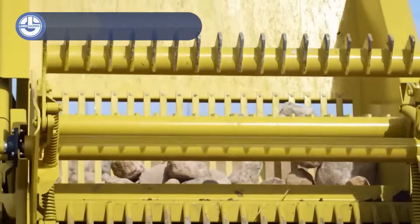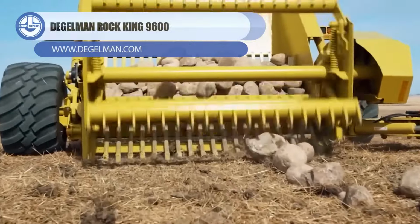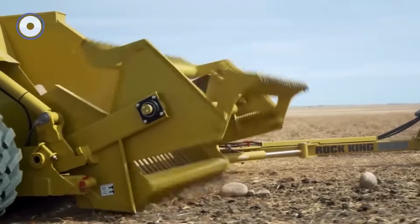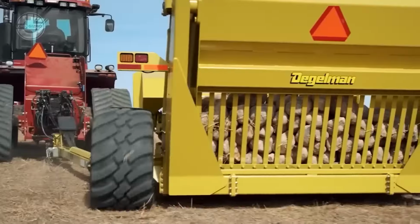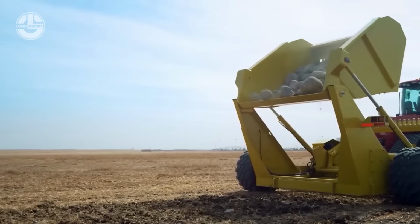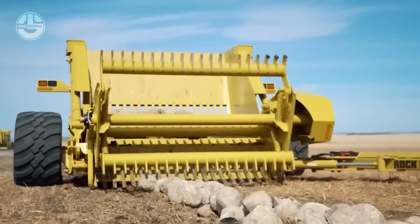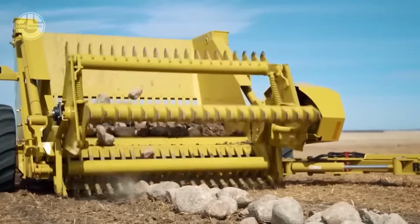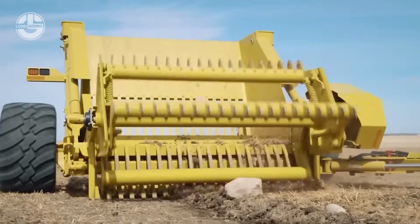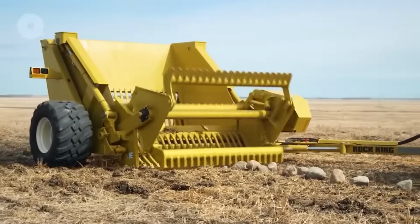With more than 55 years of service, the Degelman Rock King has perfected rock pickers. In the industry, they're known to have such excellent performance and amazing durability. To be more specific, the Degelman Rock King 9600 is designed to have a 5 cubic yard bucket, which allows operators to actually spend most of their time now at the windrow instead of the rock pile. It also has a 7'3" dump height, so that the pile is higher and a tidier rock pile is achieved.